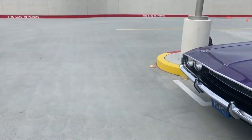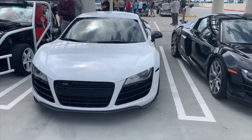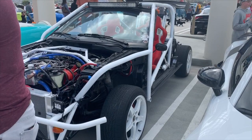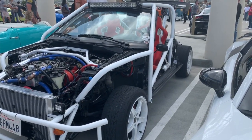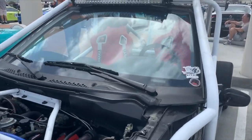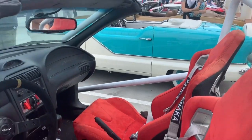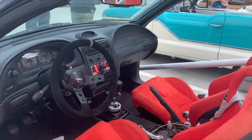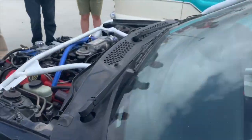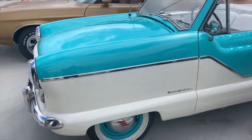Really nice looking Challenger. A couple of Audis side by side. This thing looks like someone may have a death wish. Look at this, it's like a frame and a V8. Mustang engine in it. Look, fuel cell in the back. Somebody definitely has a death wish. I don't know how they've got the thing on the road, but it's kind of interesting. Look at this next to it. Wow, this is kind of cute, isn't it?